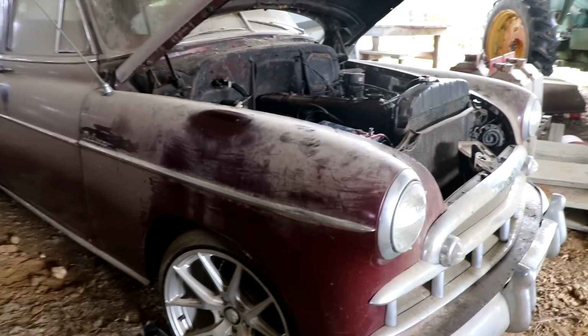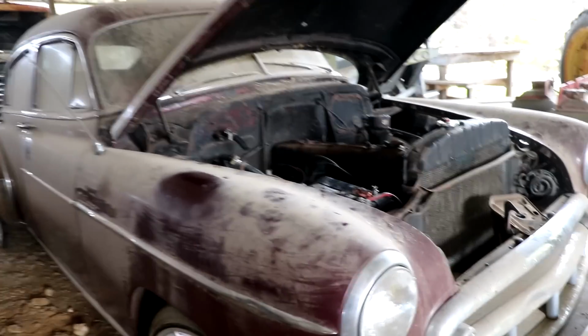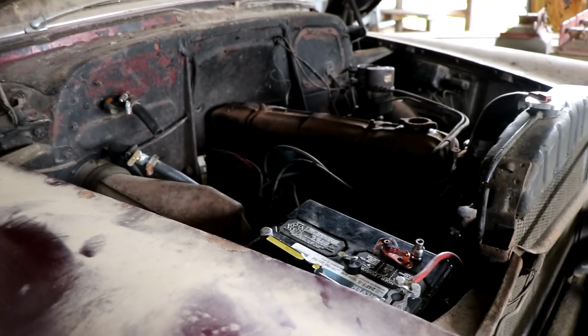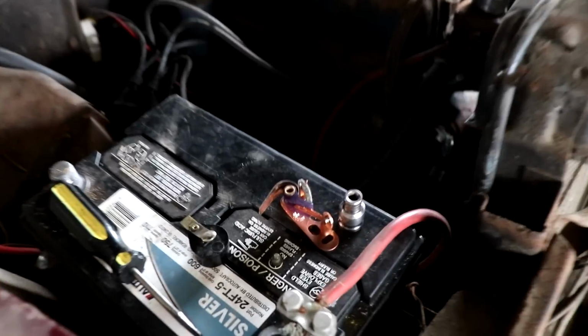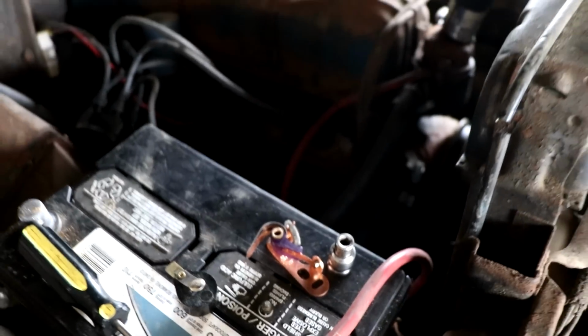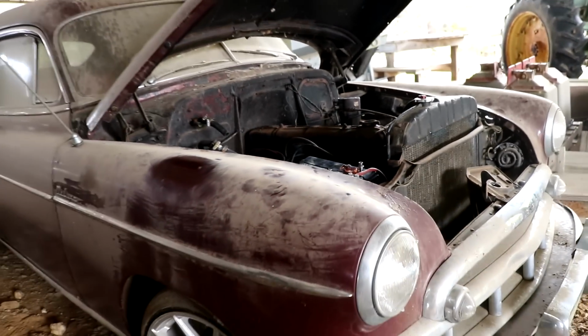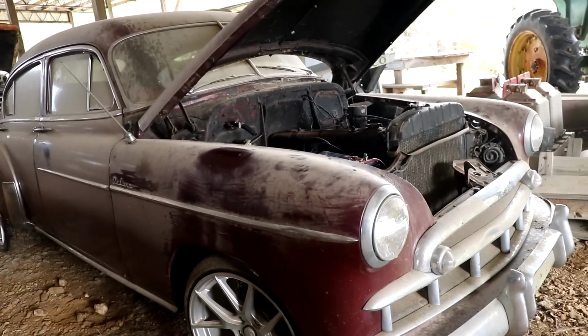So you heard the car actually try to fire, but whenever I actually went back and checked the points, they did not work anymore. So what I've got here is a new set of contacts right here. These came from O'Reilly. They had it in stock, which I was amazed for a 49 Chevrolet like that, but they do actually have that in stock.